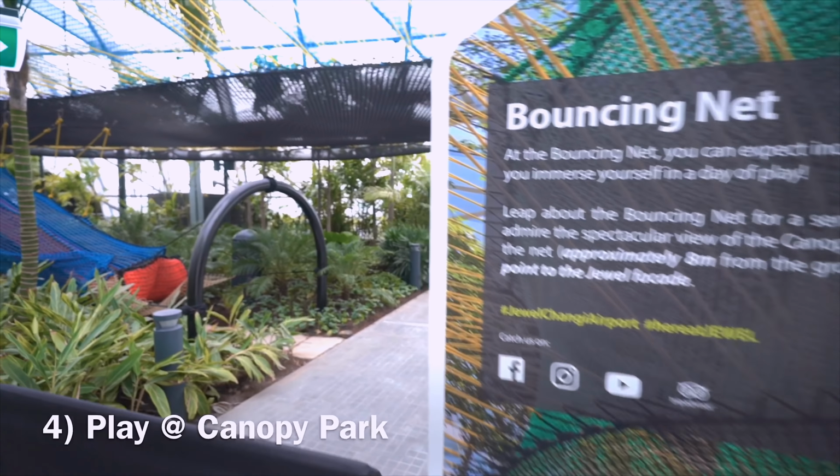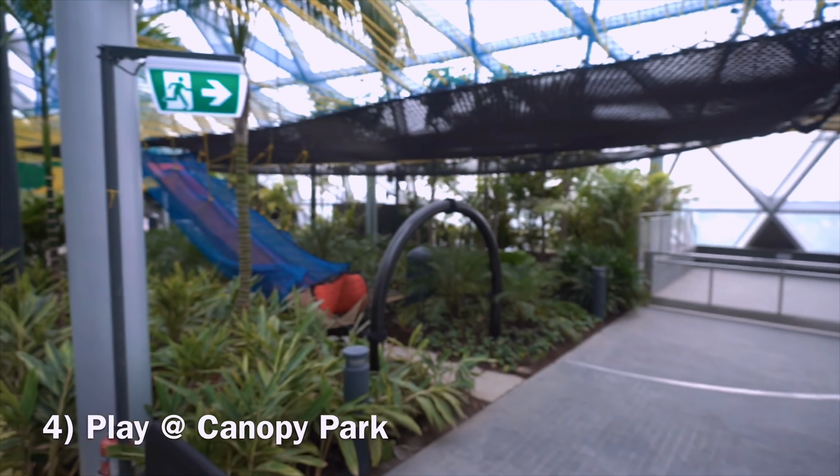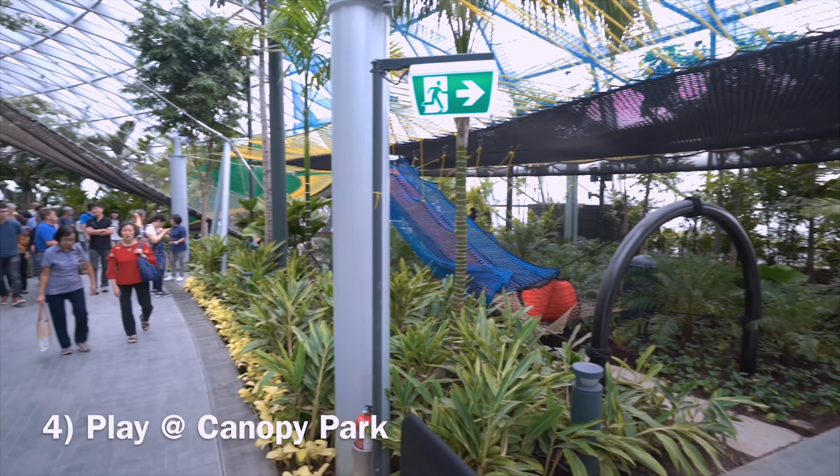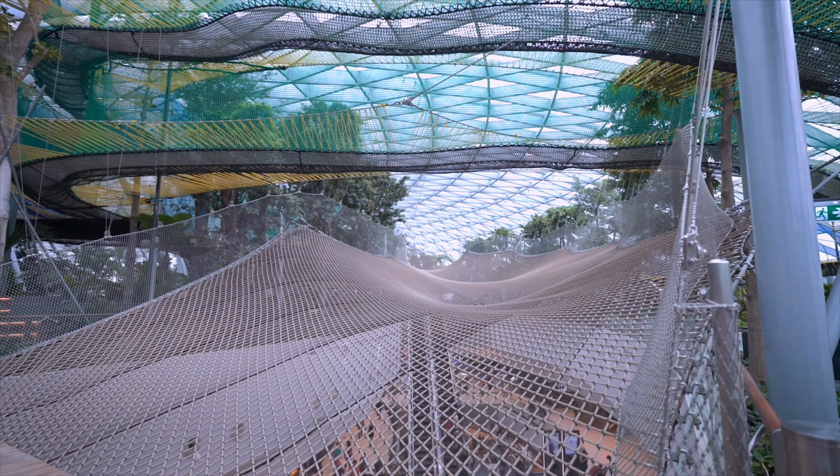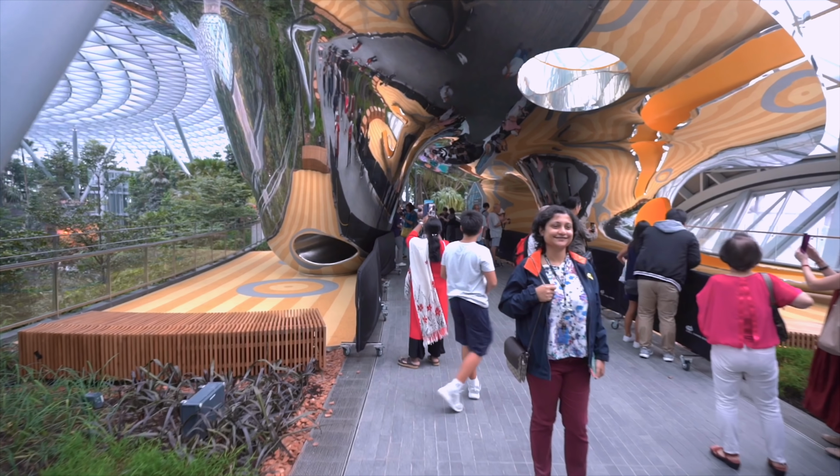Head to the top floor of Johor and play at Canopy Park. This is a 14,000 square meter wonderland for all. From bouncing sky net, to mazes, to discovery slides, kids will go gaga over it.